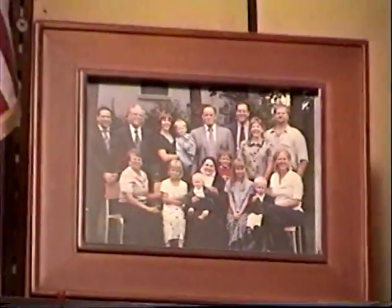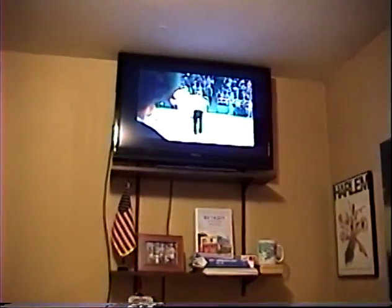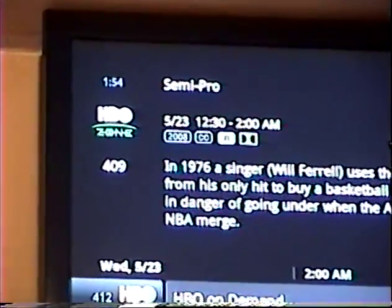There's a family portrait from a few years back. But yeah, I'm watching on my TV here, the Flint Tropics. I had never heard of these guys, a semi-pro team. How did I miss all that? And I never heard of this, the Michigan Mega Bowl.